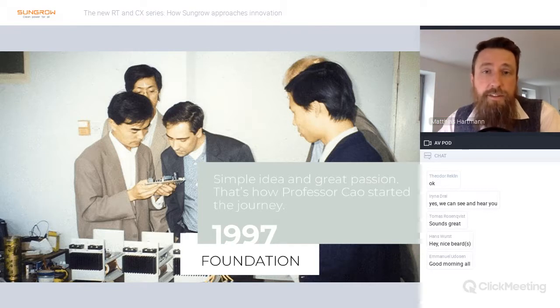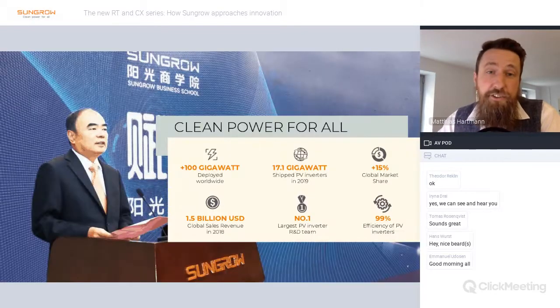And by that time in central and rural China, electricity supply was quite unstable, and he often was approached by his students, if he could help to make the situation better and to provide a good solution for a stable electricity supply. And he liked this idea, and he not only wanted to make a stable supply, but also a sustainable one. And today, I think the numbers speak for themselves.